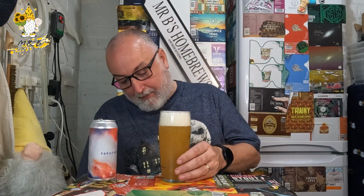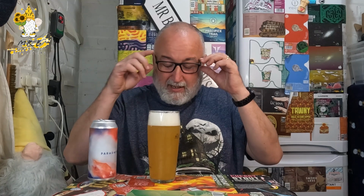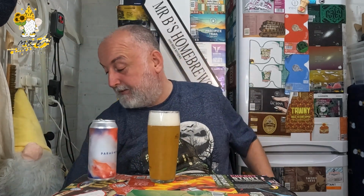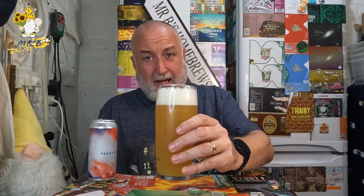So looks, straight away, looks fantastic, to be honest. Nice hazy looking beer. Looks great in the glass. It really, really does. Big, foamy looking white head.